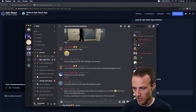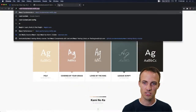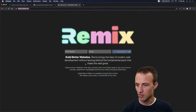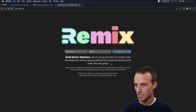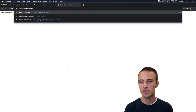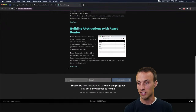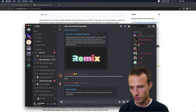Is Remix a React library? Yeah, so Remix is easiest to compare to Next.js. So remix.run is what we're talking about here. Just take a look at the blog. Where's their blog? It's on here somewhere. Maybe it's in blog.remix. Yeah, there we go. That's weird. I thought that they had a link, but anyway, check out their blog. They've got some really cool stuff in here. Sign up for their newsletter. It's awesome. I'm really looking forward to this.